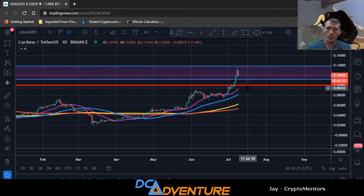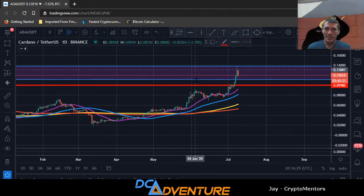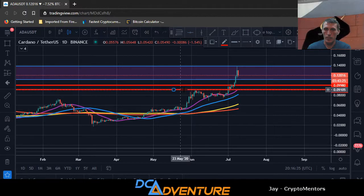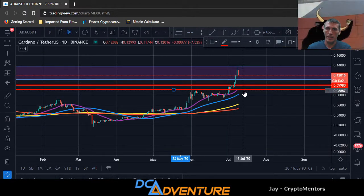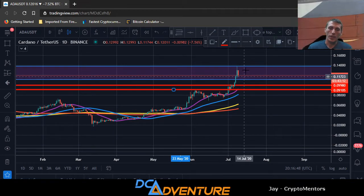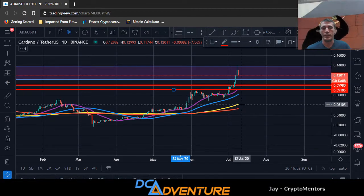And then you would want to long here, not financial advice, but you guys can see how we got support right here, and it lines right up with that moving average. So keep an eye on this if you're trading Cardano. This will be an opportunity for you to stack some more sats if you sold up here at the top. I don't think it's going to pump up and go any higher before it comes back down for a retest.